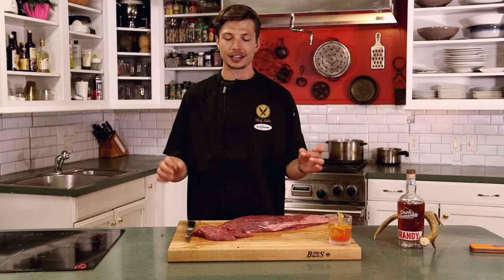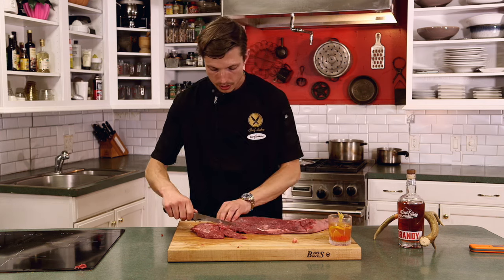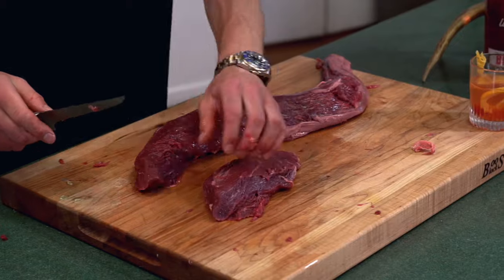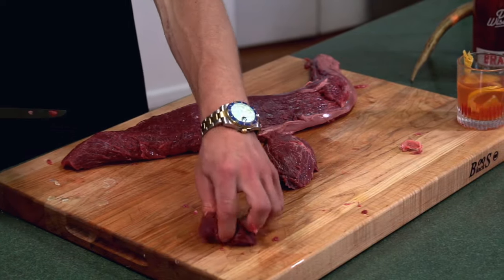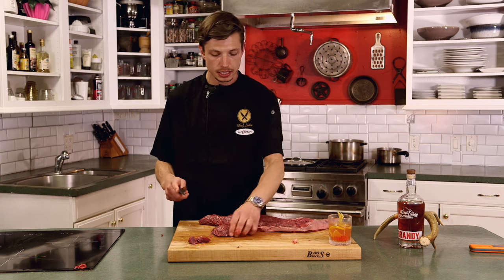And I'm going to show you how to do it so it looks like everybody's getting a center cut. So what I'm going to do is, if you look real close here, we're going to cut this lobe off. Go ahead and do that. We have this piece of meat here. I'm going to square this off. Yes, I know it's a little bit of waste, but at the end of the day, you can do stew meat or something with that, but I want everybody to get the princess cuts. My reputation depends on it.